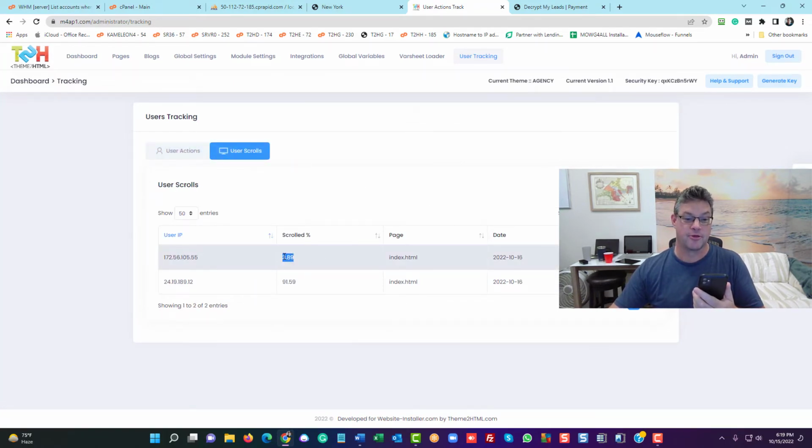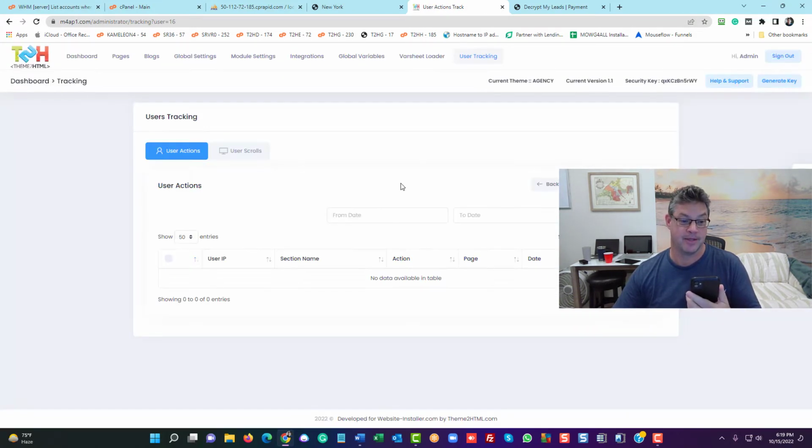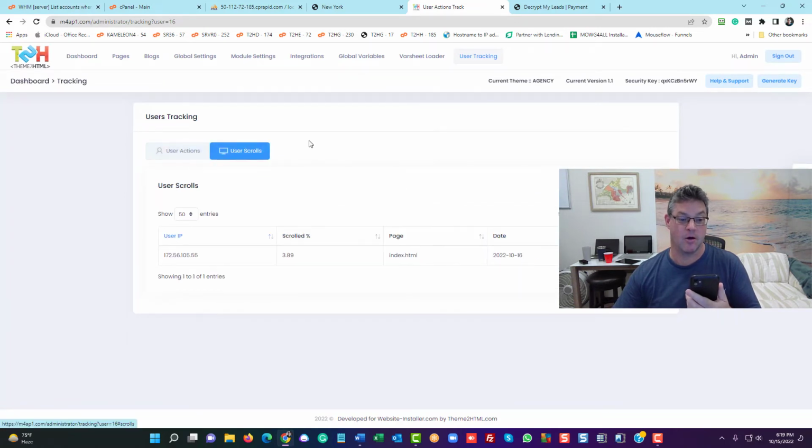Scroll down 3.89%. I just went and it caught it. So far, that's all the data it has on me right now. I didn't click anything. All I did was scroll down 3.89%. You know what I'm going to do first? I'm going to scroll down a little more. Then I'm going to start one of the videos. And then, let me see what else. Oh, it put me back at the top of the page too. Let's see what happened.